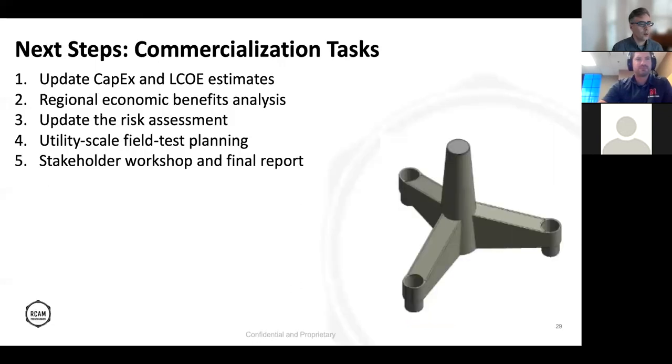Okay, so this is the last slide here. We're pretty much out of time. So in general, what's coming up next, we'll be focusing on the commercialization, updating CapEx and LCOE estimates. The regional economic benefits analysis will help us compare the economic benefits compared to steel monopiles, updating our risk assessment and planning commercialization, testing and certification activities, as well as a comprehensive stakeholder workshop coming up at the end of the year, and a quite long 400-page final report.